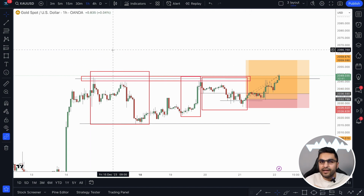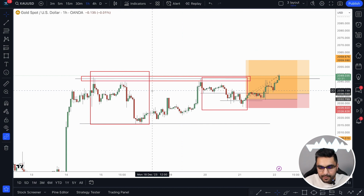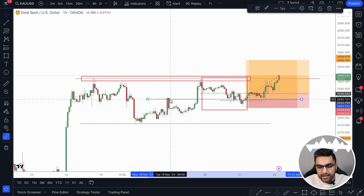Not only is this pullback quite weak, but comparing to the previous buyer's movement, it's again weak. And also on this time frame, the 1 hour time frame, we have this resistance level, which I was telling you about. If there is a strong resistance, which is right here, then there is quite a big chance that after a couple of rejections, the market is going to go back to the upside.